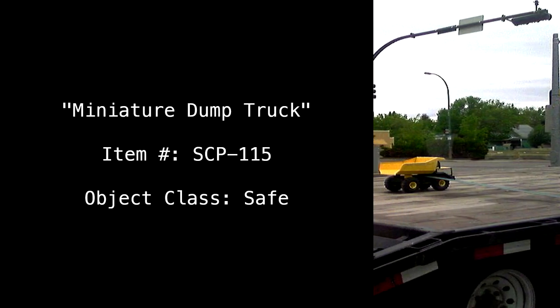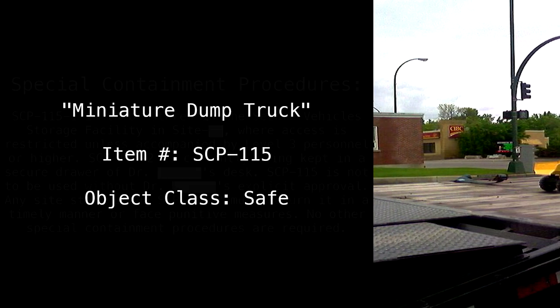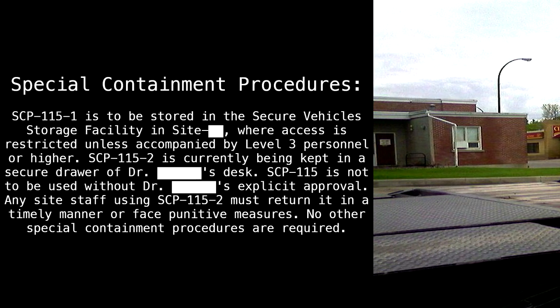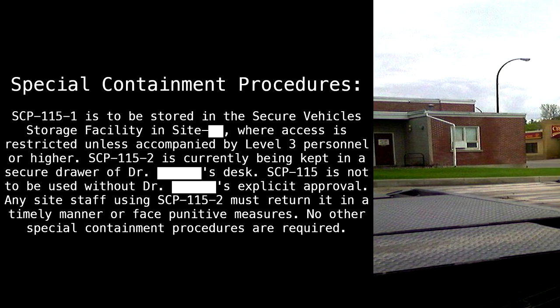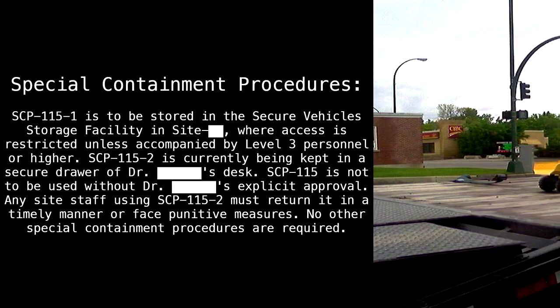Miniature Dump Truck. Item Number, SCP-115. Object Class, Safe. Special Containment Procedures. SCP-115-1 is to be stored in the Secure Vehicle Storage Facility in Site Blank, where access is restricted unless accompanied by Level 3 personnel or higher.